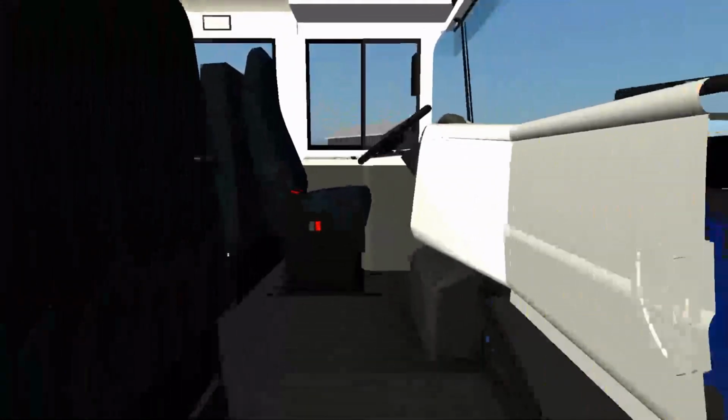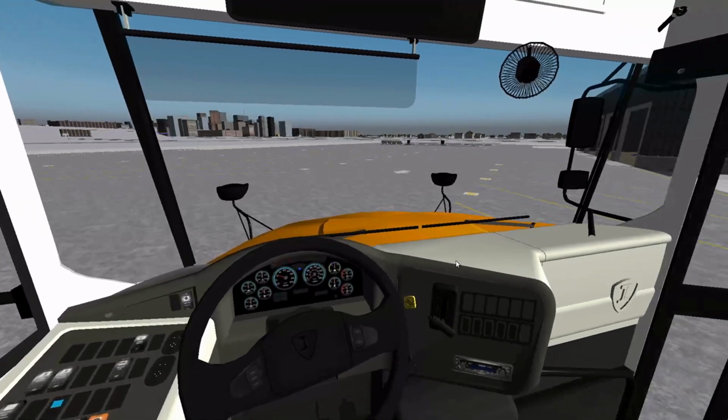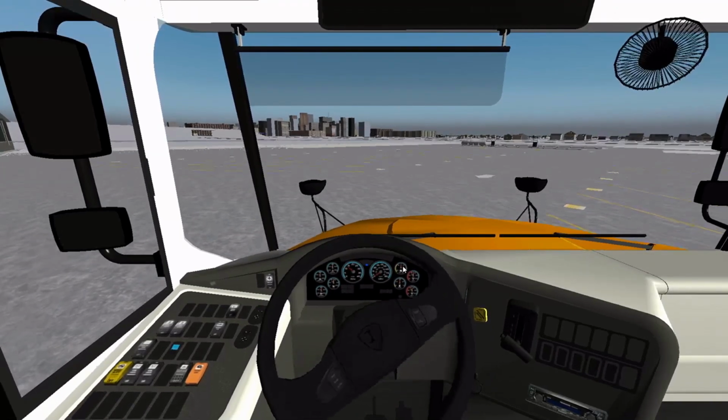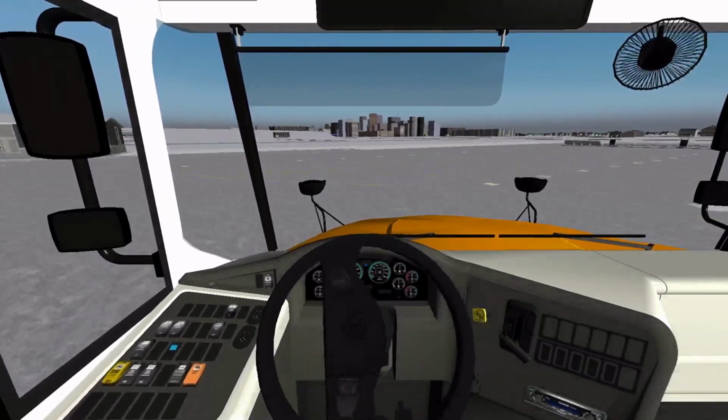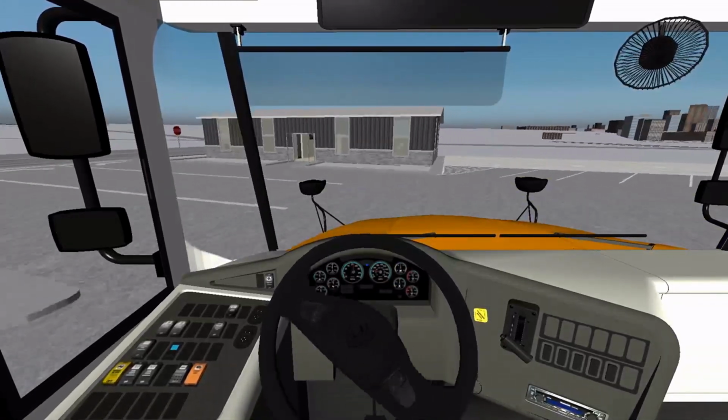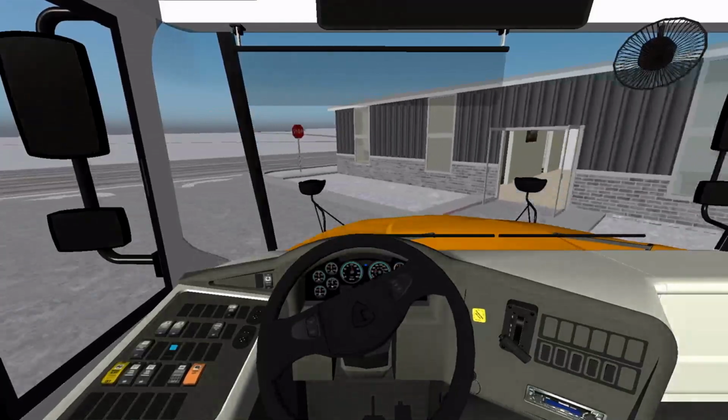So let's go ahead and get right back on the bus. Let's close the door, shut off the light check, put the bus in drive, release our parking brake, and we have got a busy day today. So we're going to be taking a big field trip of students, and we're going to be going from Quantum County High School, which we are going to right now.